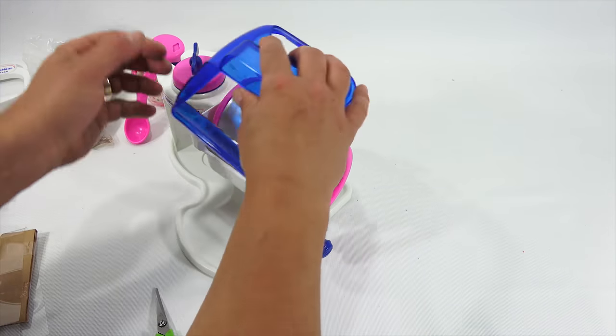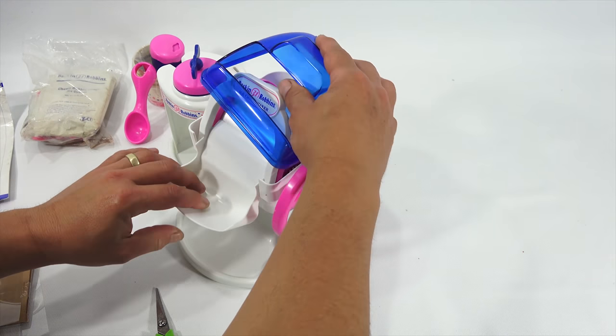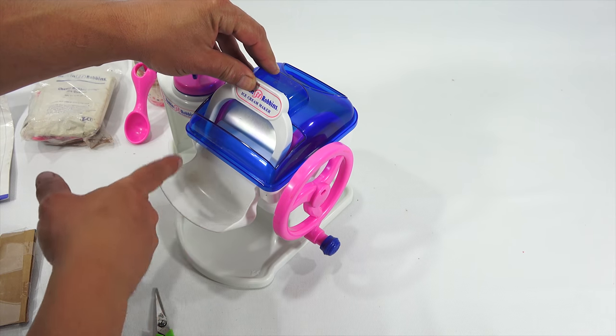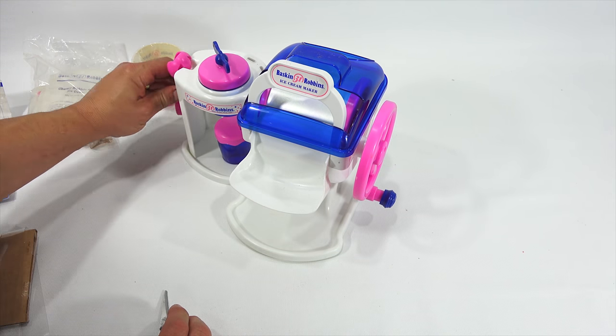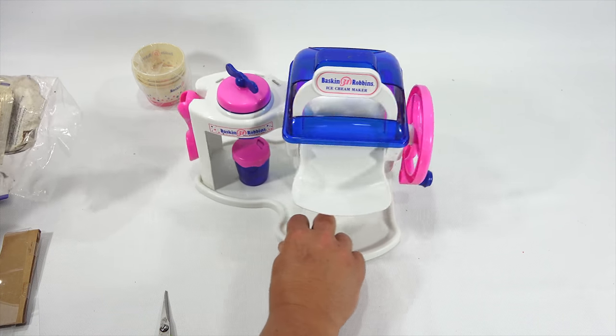This is going to go probably this way, and this usually goes in here like this, because you're using this to extract the ice cream, and it's kind of nice. They have a big chamber down there to hold it. This is probably some kind of catcher cup. And where's that go? That goes right there. Perfect. Now, it looks like the spoons are in here.